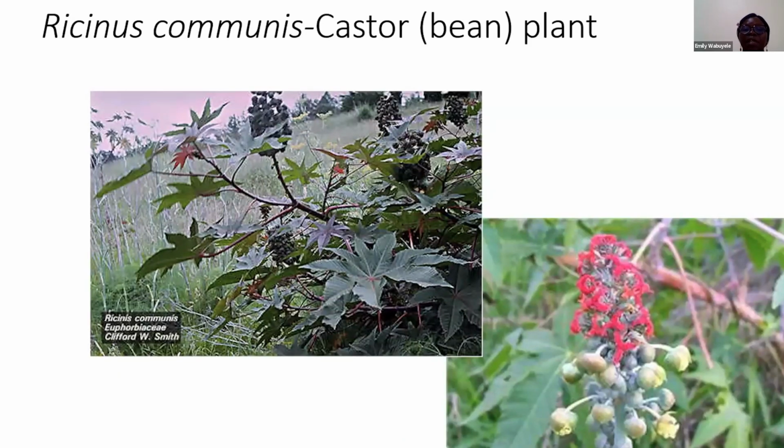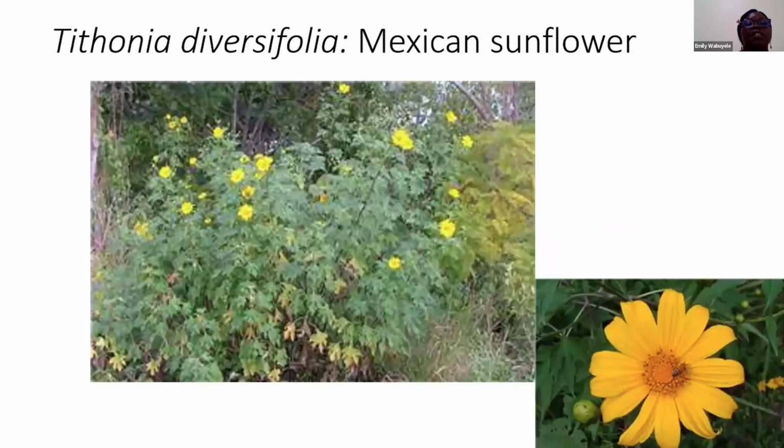Ricinus communis is a very helpful plant. In our region, there are many families that would use it as fuel for lighting. But again, it is listed as one of the invasive species. The Tithonia, the Mexican sunflower, is very heavily invasive in most abandoned fields and abandoned homesteads in the higher potential areas.